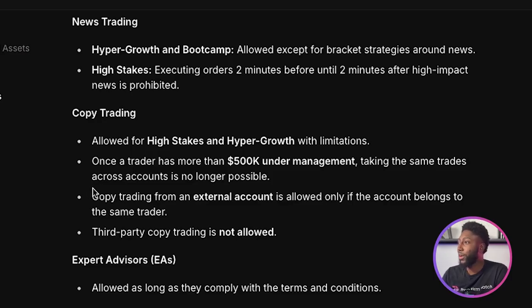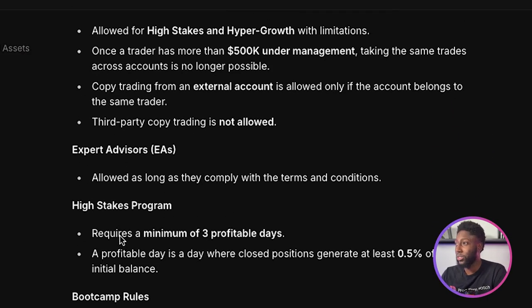Once a trader has more than 500K under management, taking the same trades across accounts is no longer possible. Copy trading from an external account is allowed only if the account belongs to the same trader, and third-party copy trading is not allowed at all. All right, then we have rules for EAs. So EAs are allowed as long as they comply with the terms and conditions.